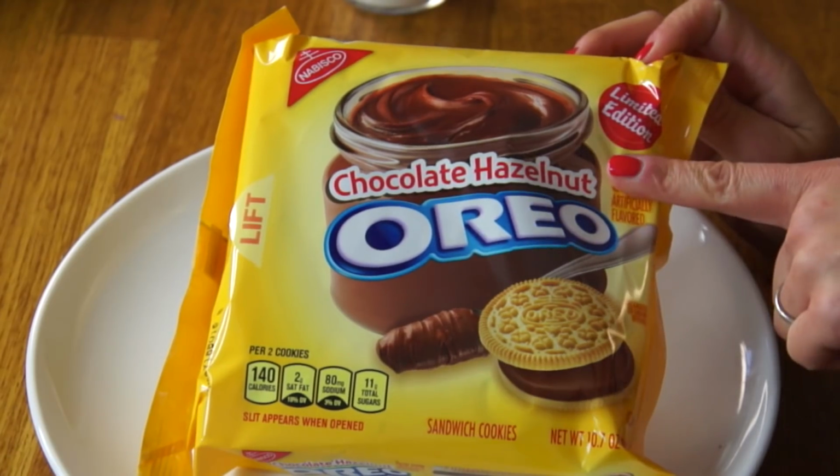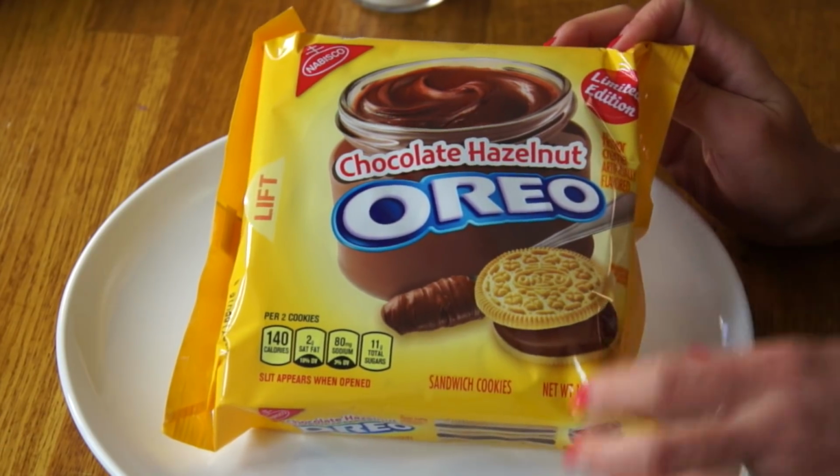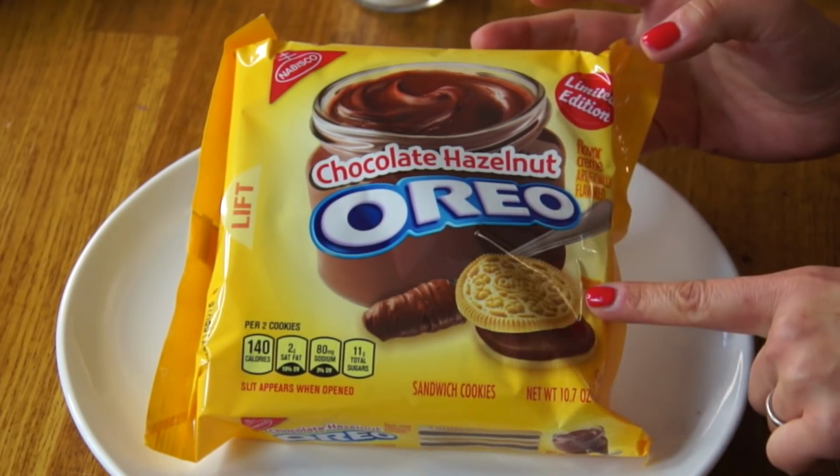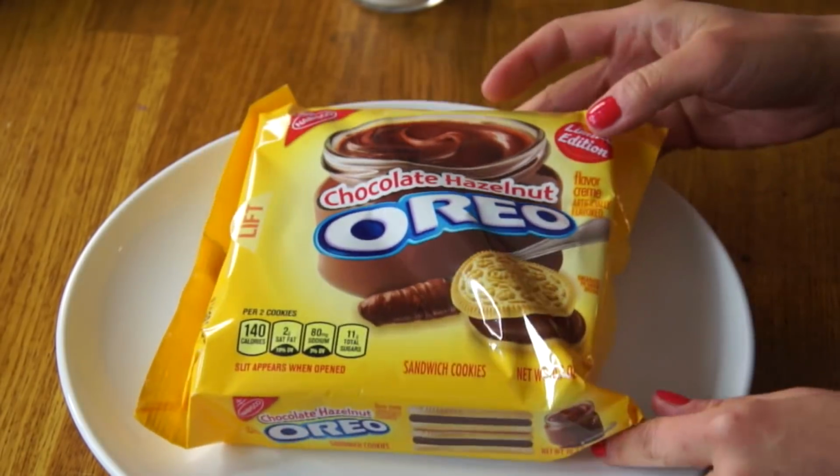Okay, next let's try these. And these are the chocolate hazelnut Oreos. So chocolate hazelnut is of course a very popular spread, also known as Nutella, however you guys say it. And this is a limited edition. And the cookie on here looks like it's a golden cookie with the chocolate hazelnut filling.